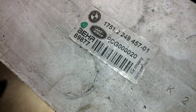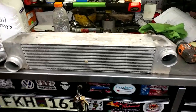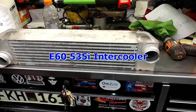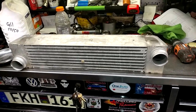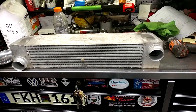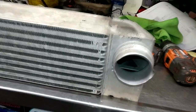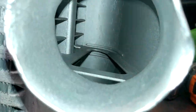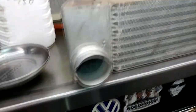Just so you have the part number, that's the factory BMW part number, and I think it was off of a 335 or something like that, some European model. My brother-in-law or my sister ordered it online in Europe. They placed a bid on eBay, won the bid, and then they shipped it over to me, and I obviously paid them for it. But you can see inside here, after 7 years of usage, it looks spectacular clean in here.